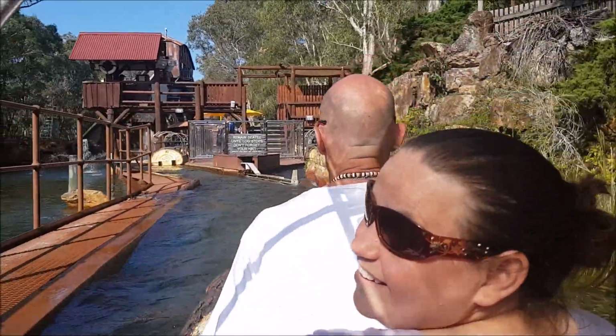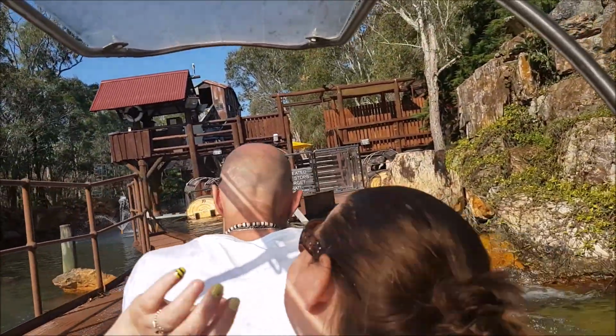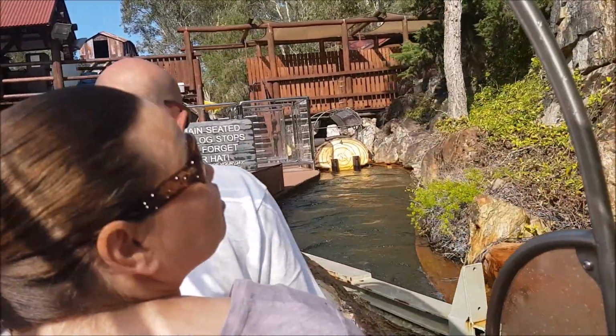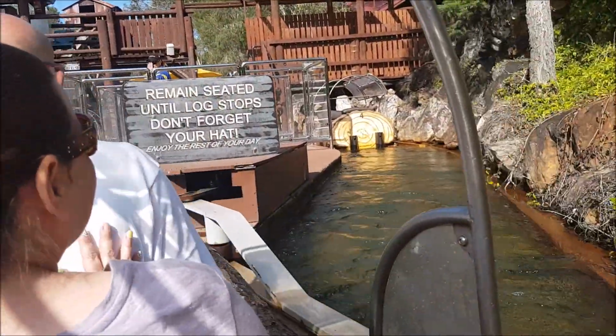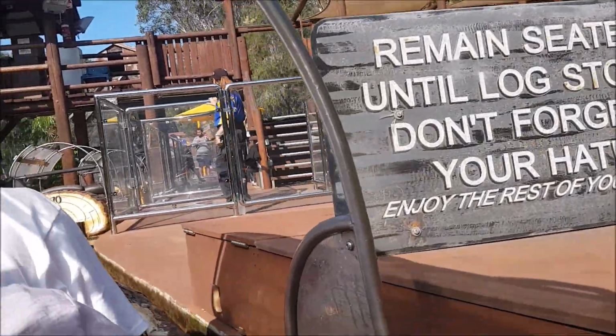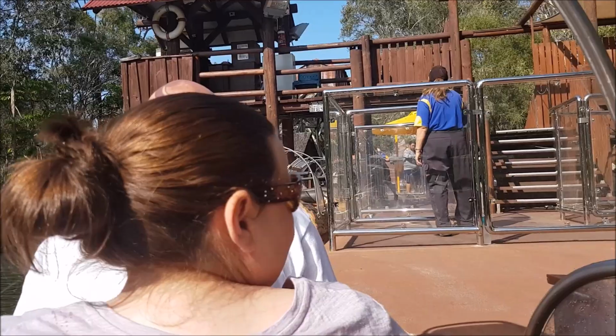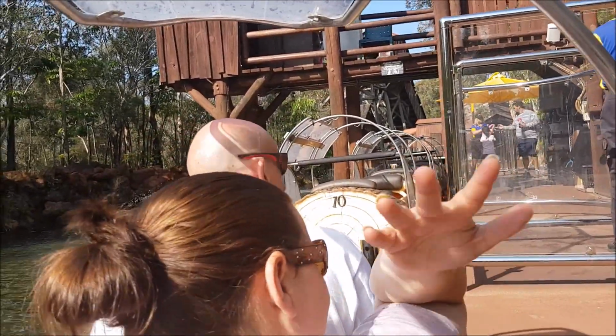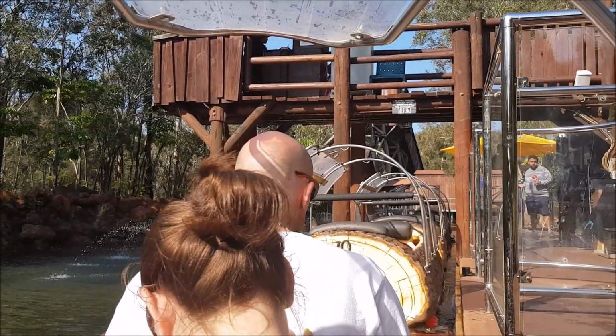So there we go. Remain seated until the ride stops or whatever the sign says. Enjoy the rest of the day. Don't forget your hat. What does it say? Enjoy the rest of the day. Alright, if you want to read it, you can just pause it if it's too quick. Don't forget your hat. Alright, that's the end of this video. Adios. Bye guys! Bye!